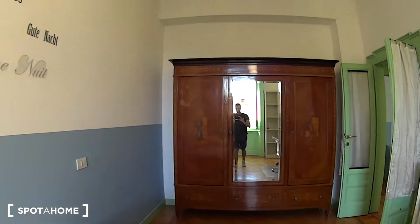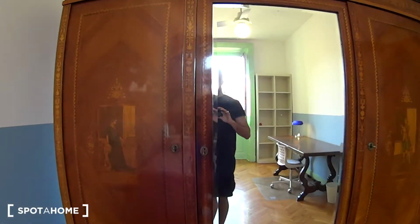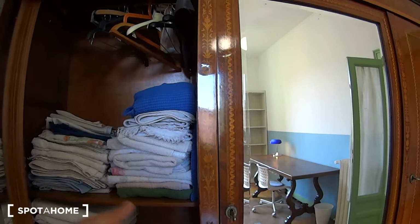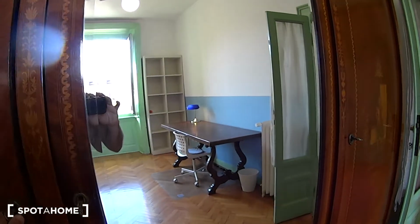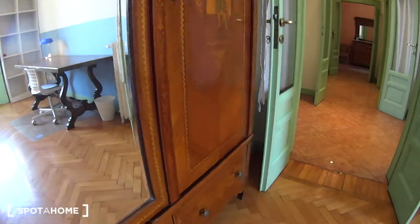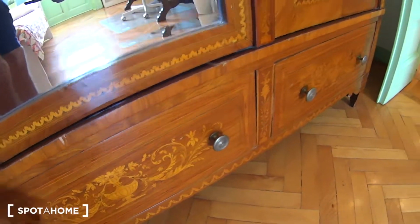On that other side of the bedroom we find a vintage standalone wardrobe with again plenty of space. Most of this stuff is going to be taken away, I reckon, by the time the tenants can walk in. There's a built-in mirror in the middle one and a set of drawers at the bottom.